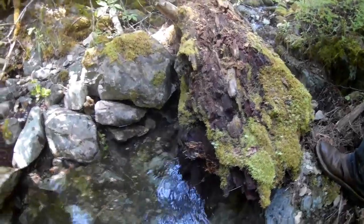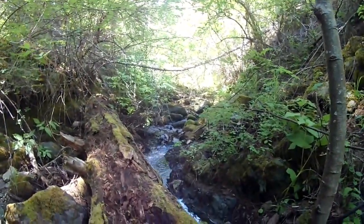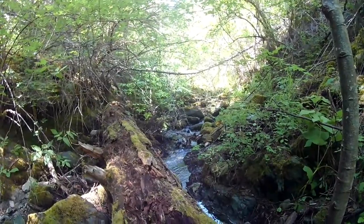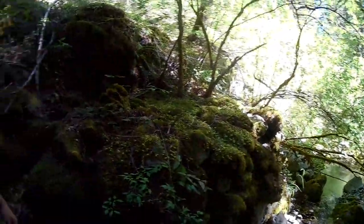So all the signs point that this is another big trap, another big hole. I didn't even realize it, but the creek does look like it drops about 6 inches between here and 10, 20 feet above us. So yeah, hopefully that's another big trap right here. There is a big wall right after that too, so that could cause a swirl and a drop when the water's full.